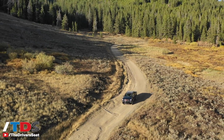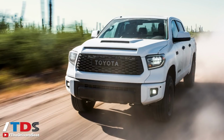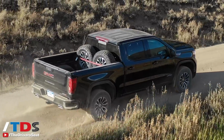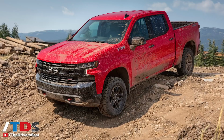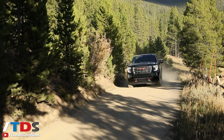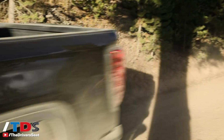I'm not going to tell you one truck is better than the other. They're all really good. Obviously, the TRD Pro is the oldest in the segment. The other three are all relatively new, and I think you can't go wrong with this one. The Silverado Trail Boss is a great complement. There's maybe a couple thousand dollars difference, but this will be lower volume, and I think more special, especially if you want the 6.2-liter. That for me is a key selling point.